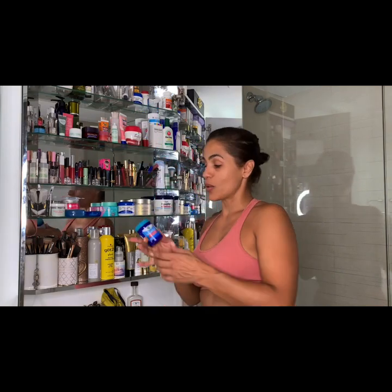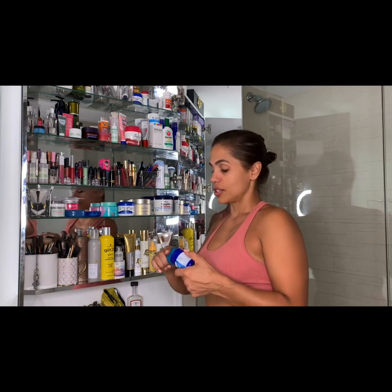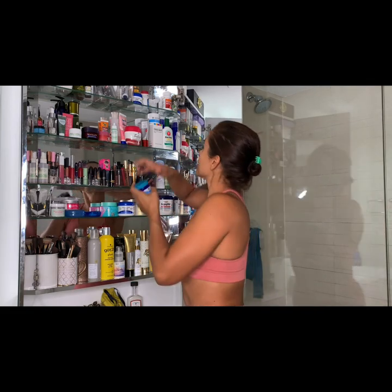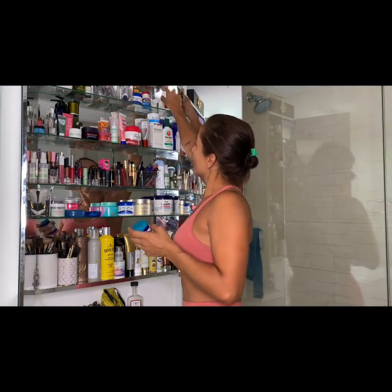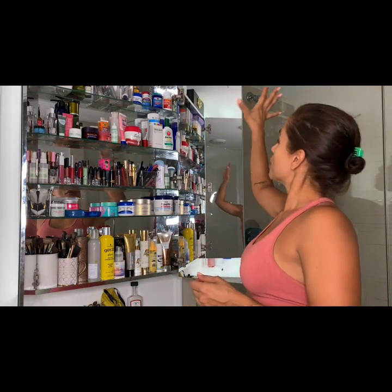There is no Latino household that does not have Vicks VapoRub. Okay, now I haven't put anything on my face yet. I really shouldn't even have done that, but before bedtime, you put a little bit of that. It's amazing. And again, I work out a lot, so I'll even time it on.